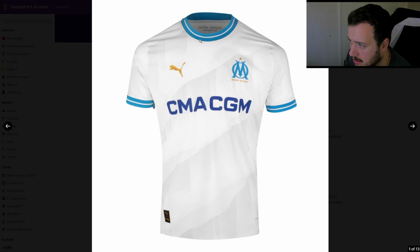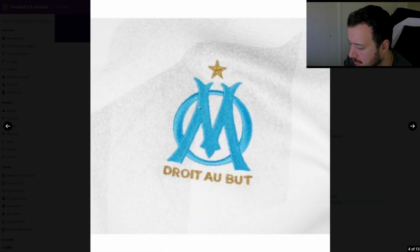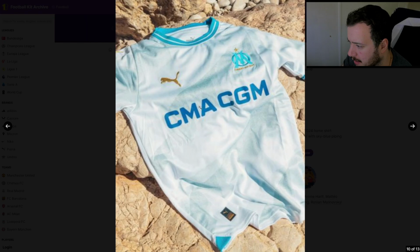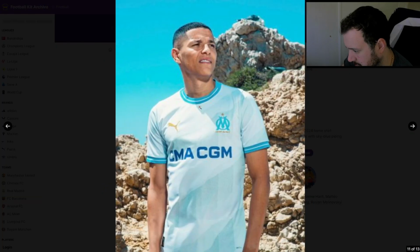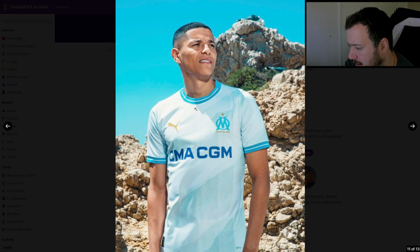Marseille. Puma kit. Petrogenesis. You have something going on here. There's some gray, and it almost looks like there's torn paper in front, revealing something behind. Hold on, it's almost kind of bluish here. Kind of has a bluish tint in this picture, but this looks extremely photoshopped. Look at that sky behind him, that's not natural.